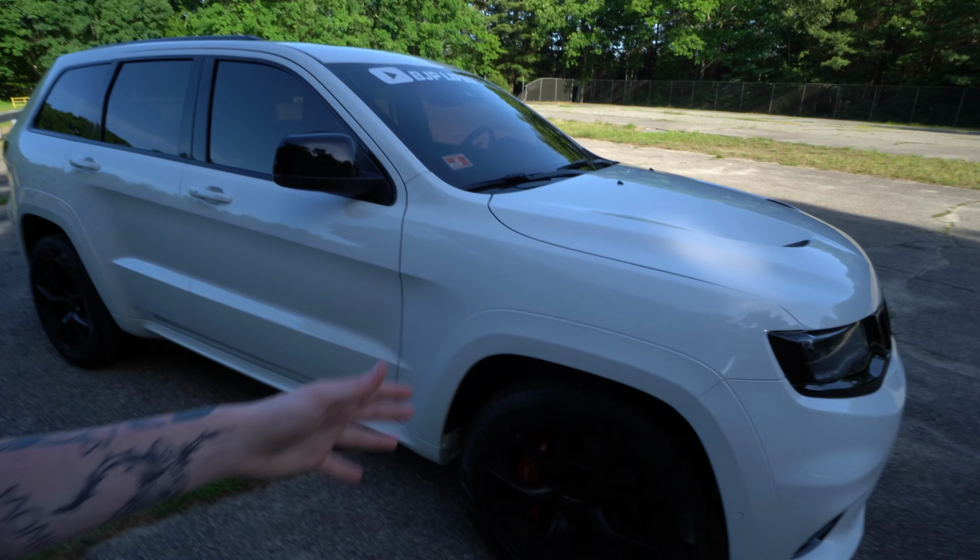get some black lugs if you have black wheels. If you don't have black wheels, maybe don't do the black lugs. I guess you could, but just black lugs if you have black wheels. Always gonna throw that in there. That is always gonna be one of the things that I say to do right off the bat. And like I said, $1,000 is gonna go a long way.